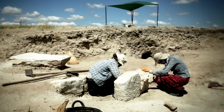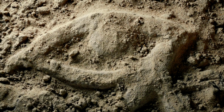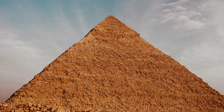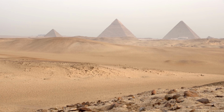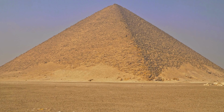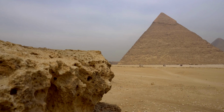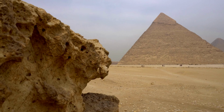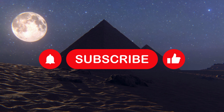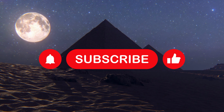Modern discoveries and ongoing research. In contemporary times, modern technology and ongoing archaeological research continue to shed light on the intricacies of pyramid construction. Groundbreaking discoveries and interdisciplinary collaborations are providing new insights, allowing us to revisit existing theories and uncover fresh perspectives on this ancient engineering marvel.